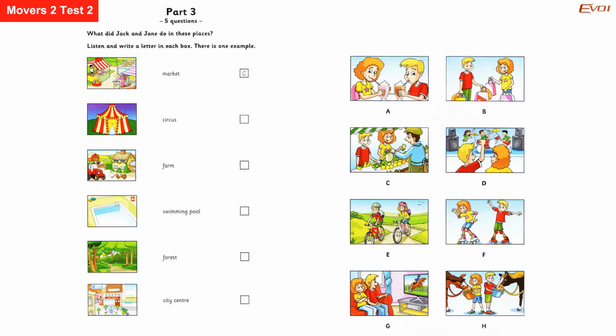What did you do at the weekend, Jack? Lots of things. On Saturday morning, I went to the market with Jane. Oh, did you? Did you enjoy it? Yes, we did. We walked around and looked at lots of things. We bought some nice kiwis. Great!